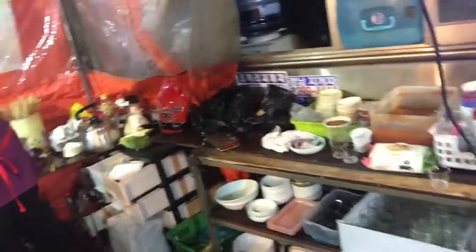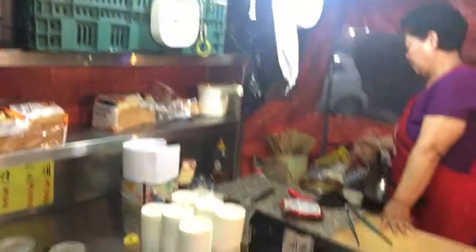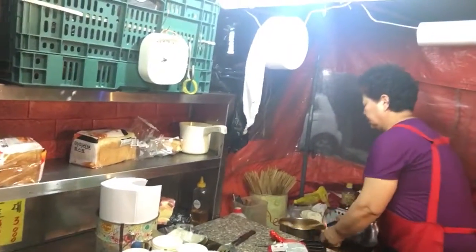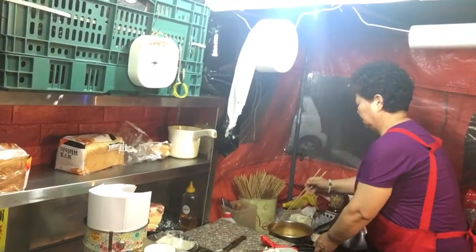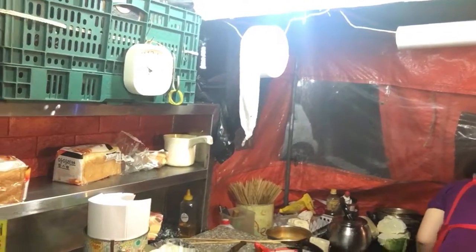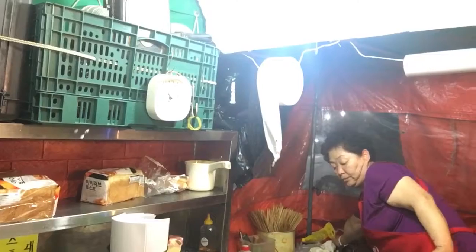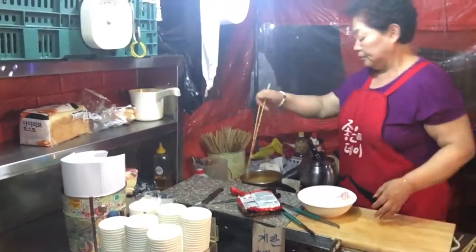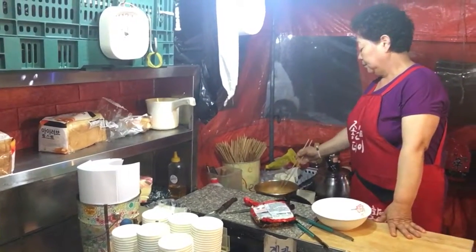table's been set. I mean, look, here's the cupboard and everything. So it's cooking away, and she gets the bowl. Nothing particularly special. An egg. The egg goes straight into the bowl, unscrambled.